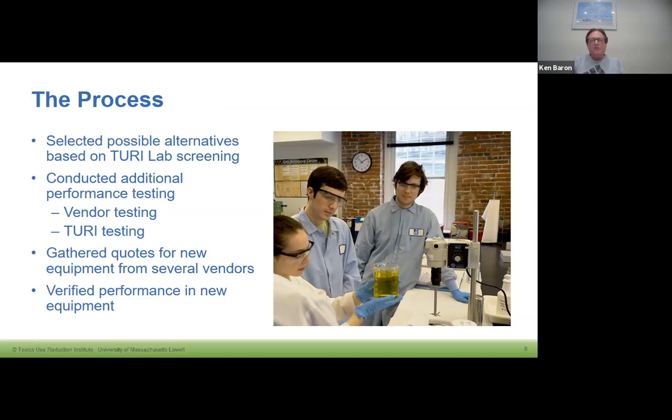So we called upon TURA Lab, and they did a lot of testing for us. We also had some of the equipment manufacturers do some testing for us, and they sent us the parts, so we give them what we liked, what we didn't like. But we kind of relied on TURA because they also looked at the dangers in the different chemistries we were using. So we got quotes from vendors for the equipment.